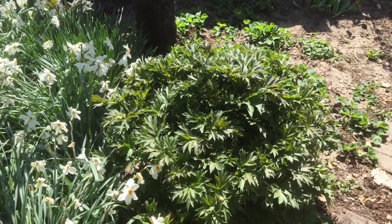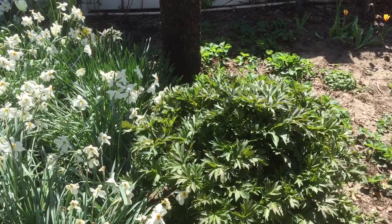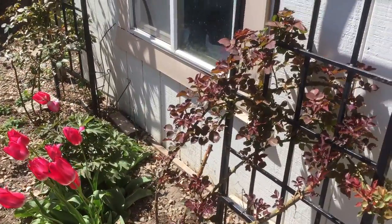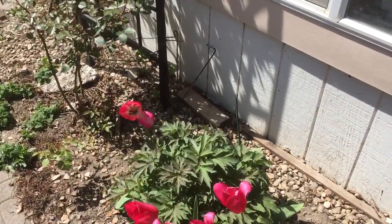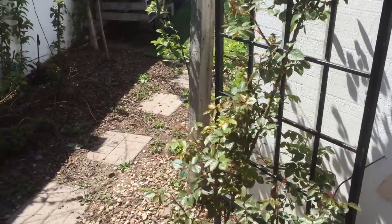That right there is a phenomenally floriferous Ito peony. I believe it is Keiko. And then over here, Don Juan Climbing Rose. I had to prune back quite a bit. But then another peony, I think that's Morning Lilac, but I can't remember. Wedgwood Rose over here.